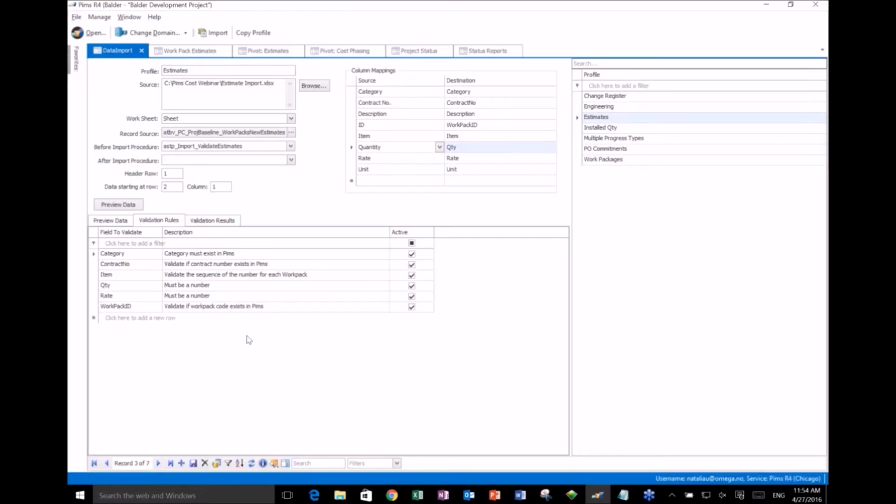It's very easy. I really like this feature. So no data entry required, just simply insert. When you're done with that, all you need to do is press that import button at the top, and it will import that information into the system.